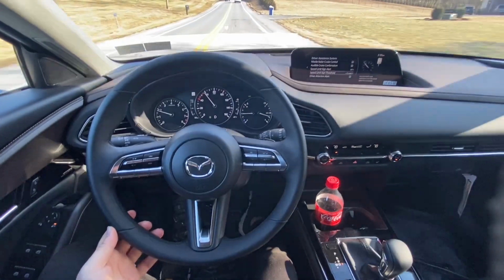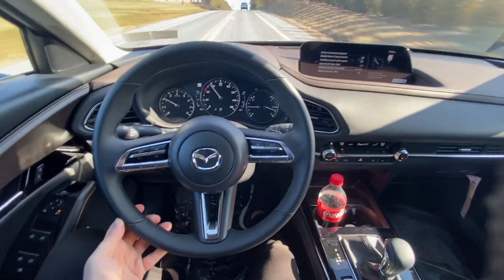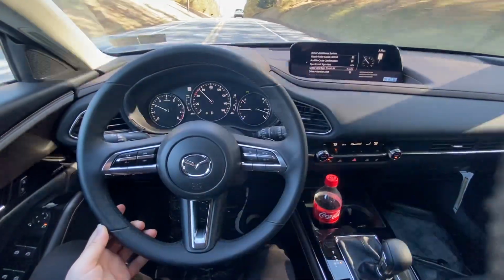Let's try to find some twists and turns. Let's see what these bumps feel like. Woo, hops right over them without any issue. You can tell the suspension is firm. The brakes, again, grip really quickly. They feel great. There's no pulsating or pushback on those. And remember too, Mazda, once upon a time, their slogan was what? Zoom, zoom. Yeah. So this car definitely zooms. Yep. Oh wow, the turbo probably is so freaking fast.